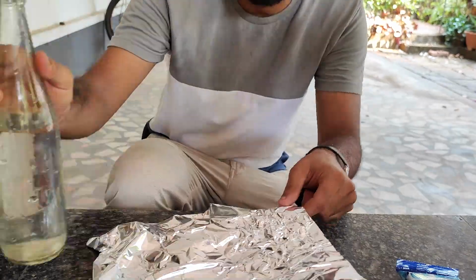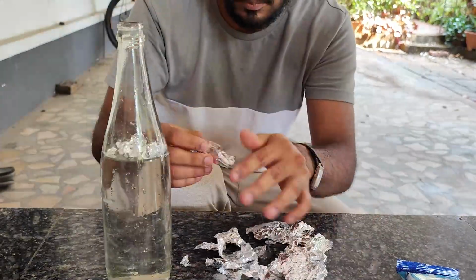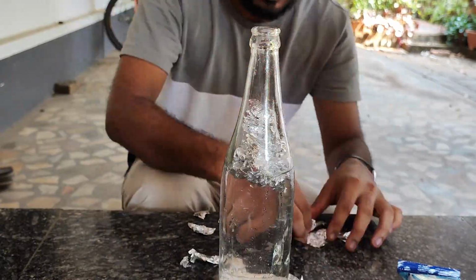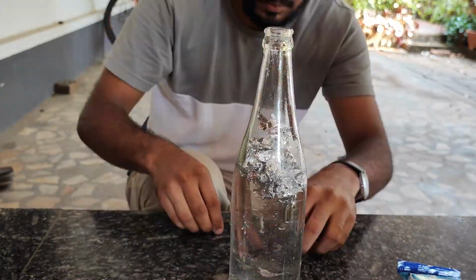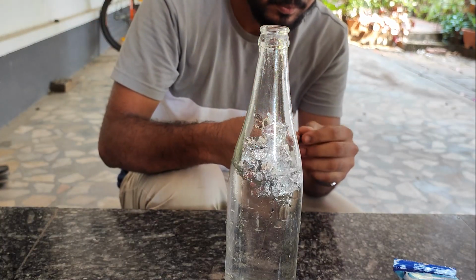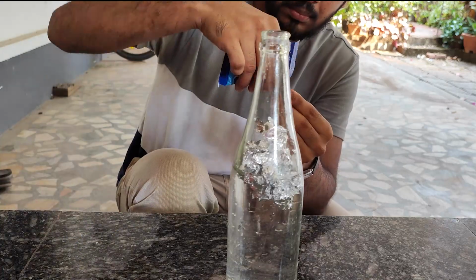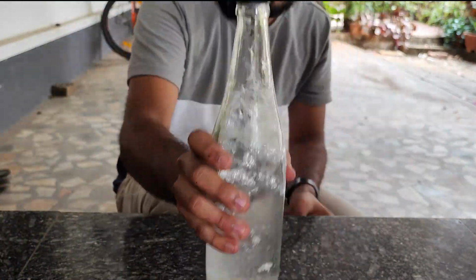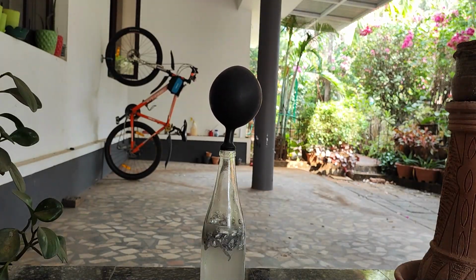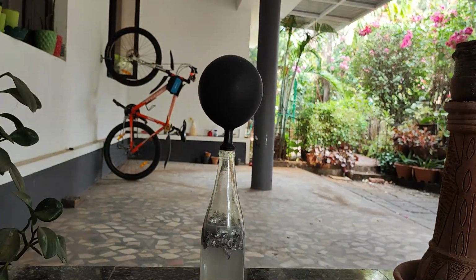Let's start out by making this aluminium foil into small bits so that it will fit into this bottle. Next, we empty the contents of the drain cleaner into this balloon, using which we'll be capturing hydrogen. Mixing all of it together and waiting for some time for the reaction to carry itself out, we end up with a balloon filled with hydrogen.